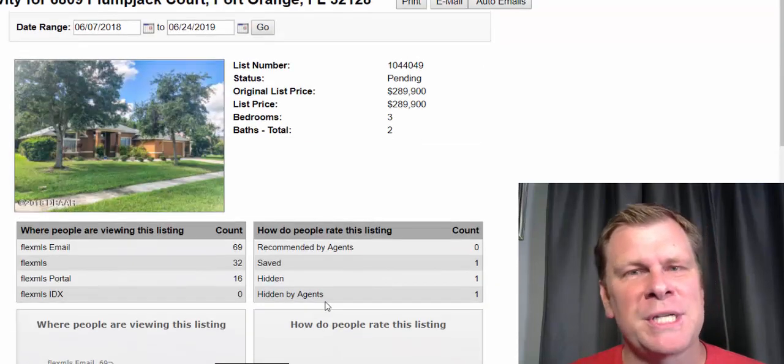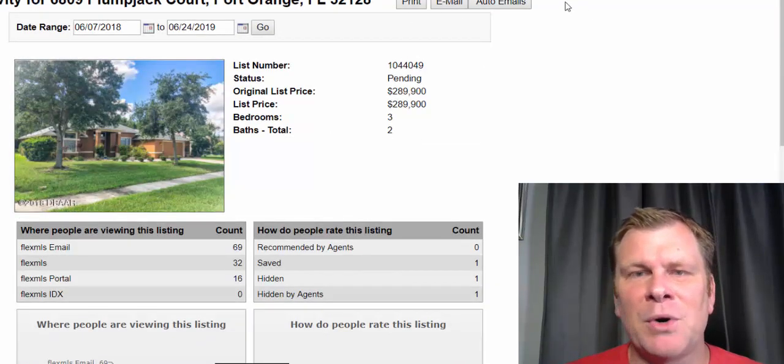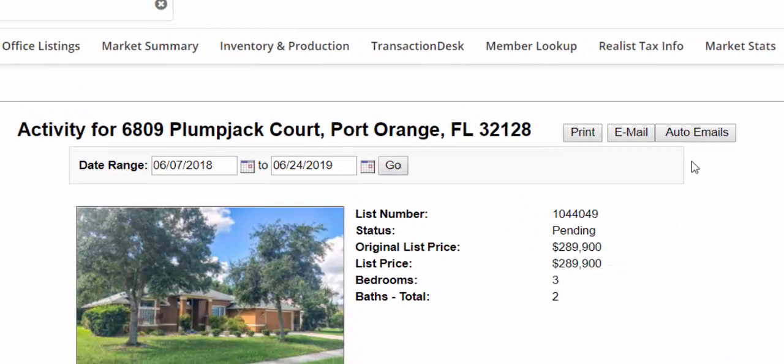It's very, very simple. You have a couple options up here at the top. You can either print this, you can email this, or you can set it up to be an auto email to go out to your seller every 2 weeks or so. So I recommend that you try and set things to go out like I said, every 2 weeks, so that you can make a call at a minimum of every 2 weeks.